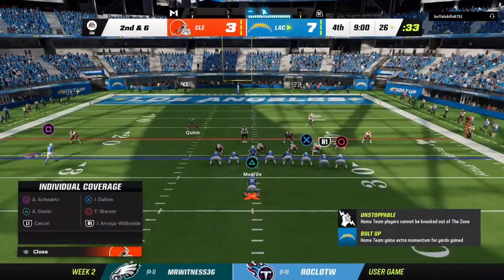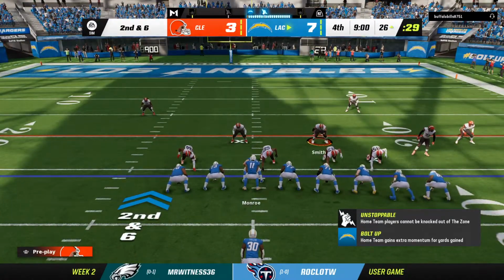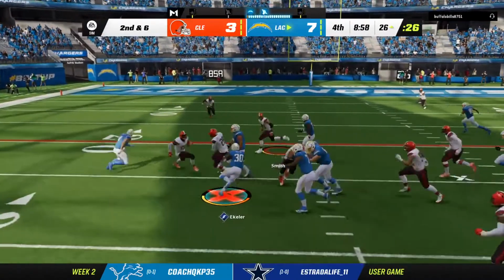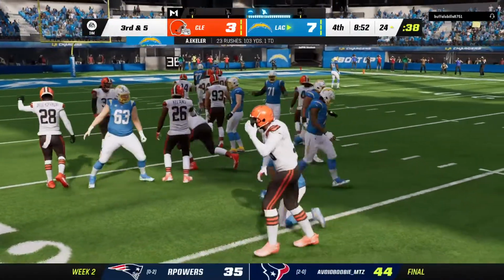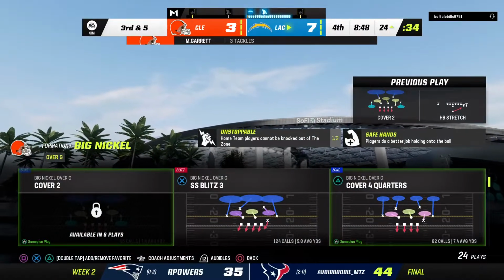The run got 4. Now they deal with a 2nd and 6. Now a give running left is Eckler. And not much of a hole there as he gets it down to about the 24-yard line. Call it a gain of a yard, and it's going to bring up 3rd and 5.